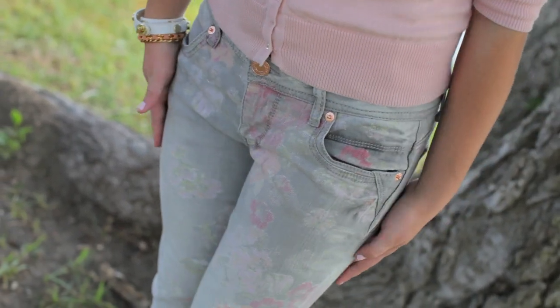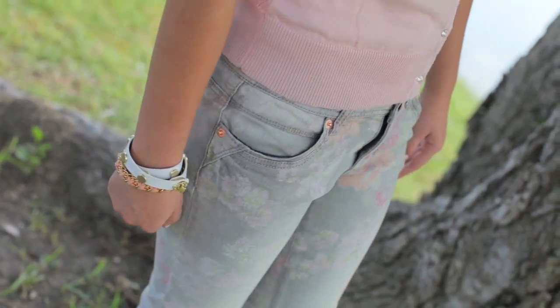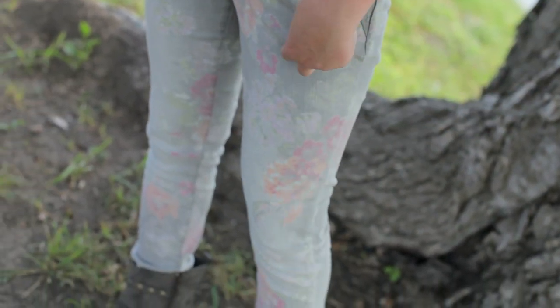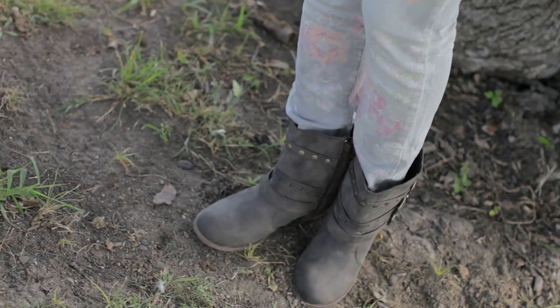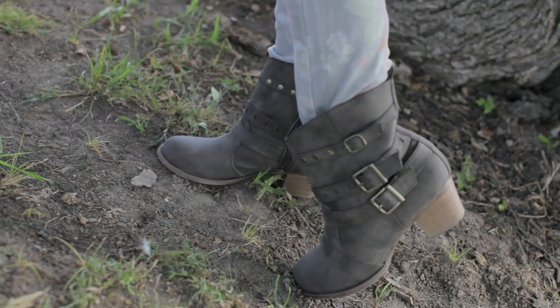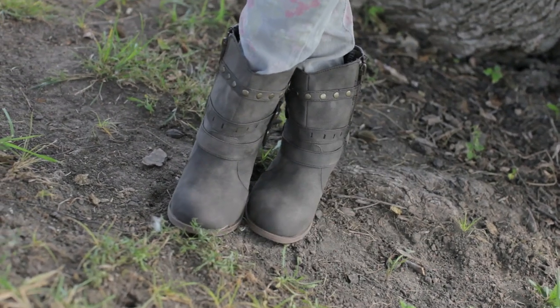These pants are actually some that Brooklyn picked out. At first I was uncertain about the pants, and then when she put them on, I loved them. They're just a gray skinny jean with faded floral print, and I absolutely love them because they pretty much match everything. Bringing out my Texan by wearing some cowgirl boots. These are actually some that I stole from my mom's closet, so again, I don't know where they're from.